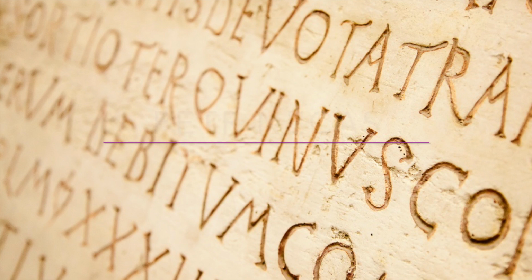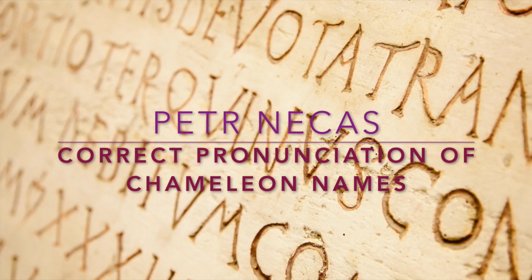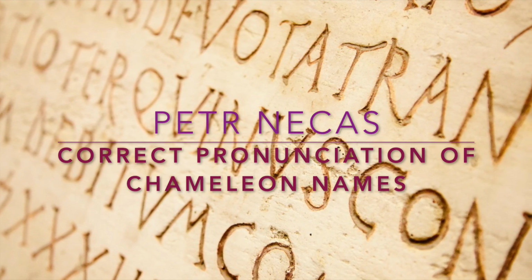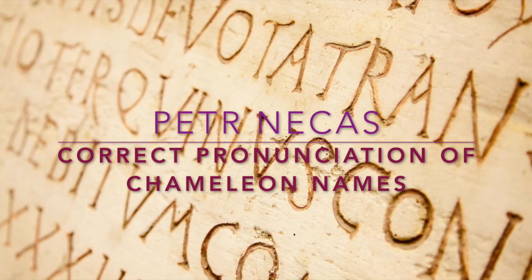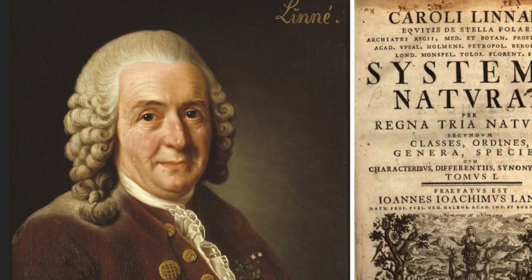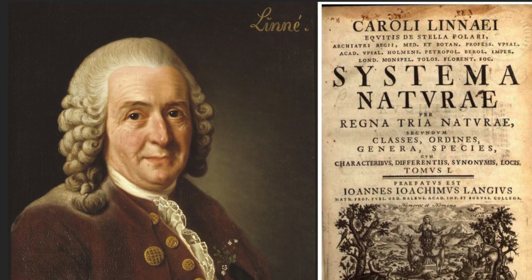This is how these names should sound, and should not sound in a different way that can be perceived as funny or a little bit stupid. As you see, it is very easy and simple, so I hope we can exterminate expressions like Trioceros jacksonii xantholophus or Rieppelion brachicaudatus. Let us be precise and let us follow the Latin grammar and Latin rules of pronunciation. Stay tuned.